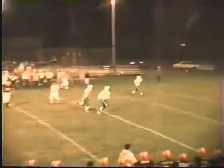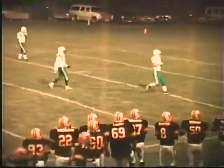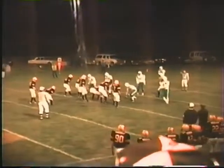Barely passing through Beck. No! Man, that was a good kick. 24 yard line of the Huskies.